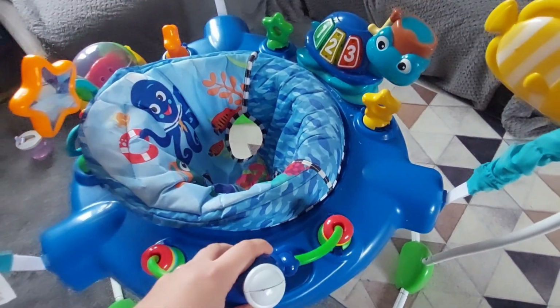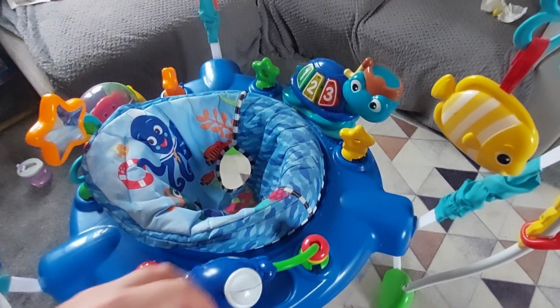And also, just as a top tip, if you've got a baby wish list and you haven't used it, add it to your baby wish list first, because you can get 15% off on top if you're using your wish list. So mega savings. But yeah, Nelly absolutely loves it.